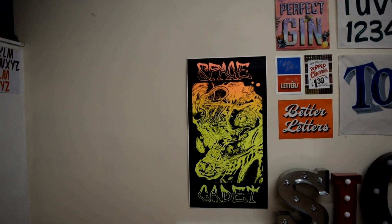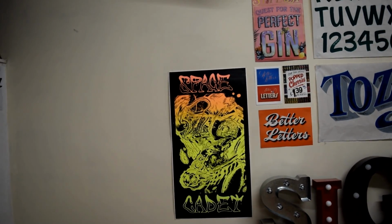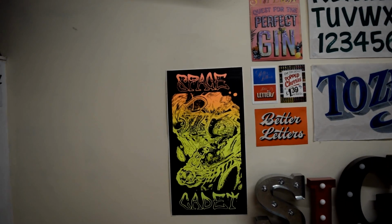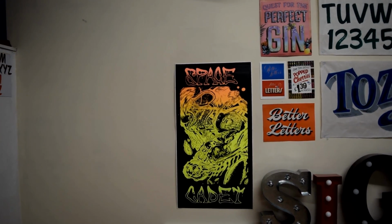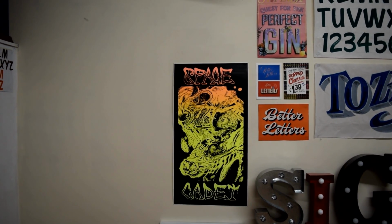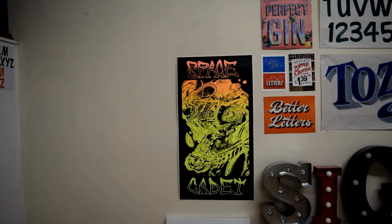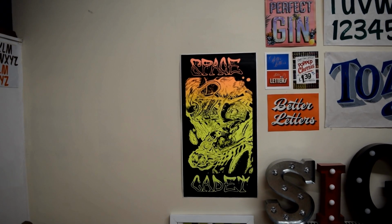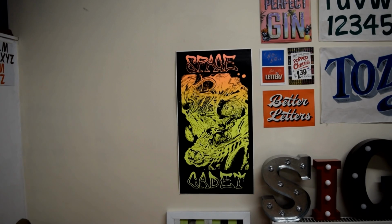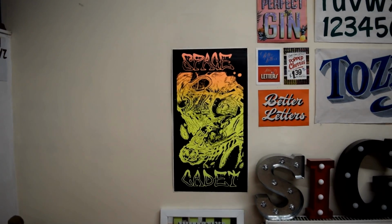So this piece is by, I can't actually remember his name, I think it was Aaron or Adam. There's an art fair called Shake in Bristol, held every few months, and this guy was selling this piece there at the same time that I had a stall, and I just really liked the colours and the gradient and the lettering and everything.